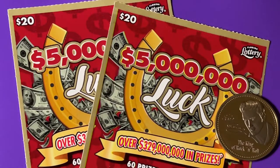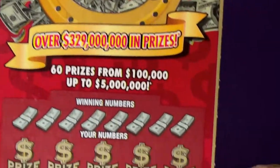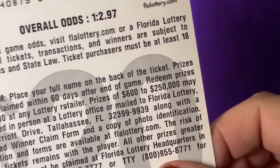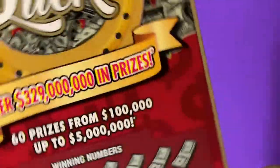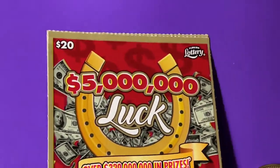I have two lucky tickets today. They are off of different rolls. I have ticket number 22 and 25. I don't know what the pack numbers are, well, one is 3 and one is 7. So let's see if we can find something on the lucky ticket today.